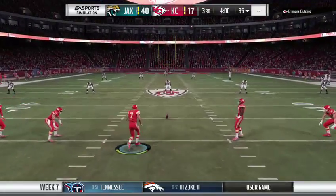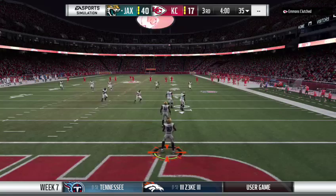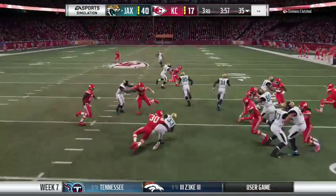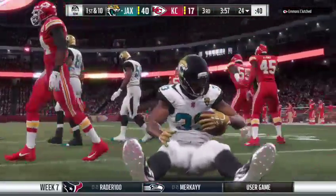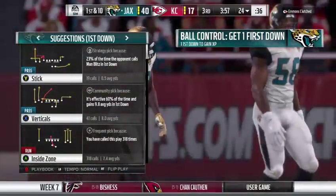After the field goal, here's Butker to kick it away. Fielded about a yard deep. He'll bring it back to just about the 25, call it the 24-yard line. Out comes the Jacksonville offense as they get set to take over here.